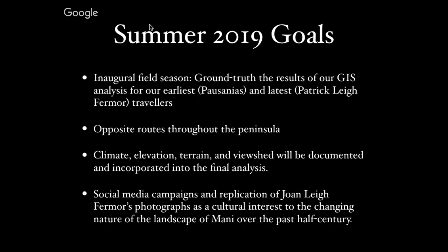And also, when we were applying for funding for this project, Becky and I were both, well, I hadn't finished my dissertation yet. Becky had, but we were still early career scholars, still are early career scholars. We hadn't secured any institutional funding. And so this was at the same time we created the name CART-ography Project, and we wanted to do something exciting that people would be interested in. And Pausanias and Patrick Leigh Fermor, not only the nice alliteration that you have there, it bookends our travelers, and it's a way to get people, I think, interested in the project.